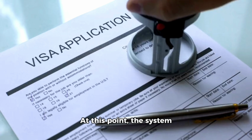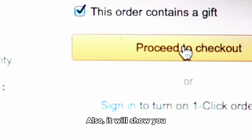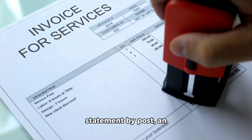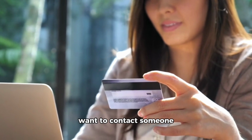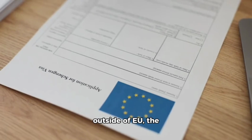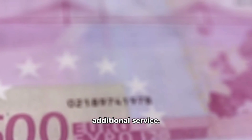At this point, the system will ask you to read and tick the disclaimer before proceeding. Also, it will show you the total cost for the services provided. If you wish to receive the statement by post, an additional charge applies. Finally, you pay the application fee and you should have your report in a few days. If your local bank card is not accepted, you might want to contact someone overseas to help you. For those trained outside of the EU, the MQIRC report costs €50 without any additional service.